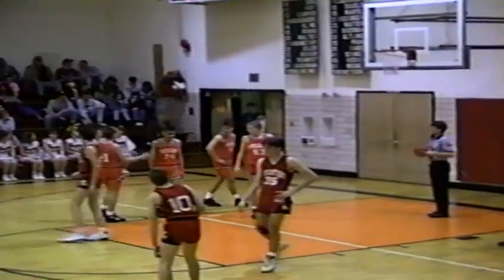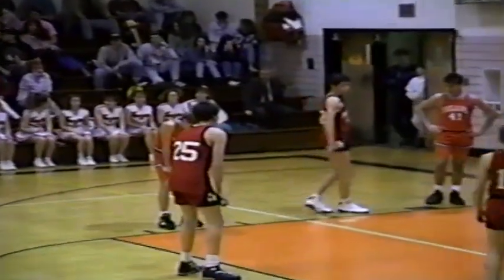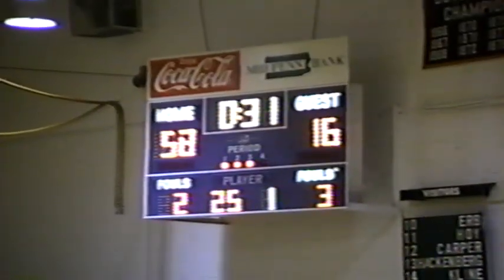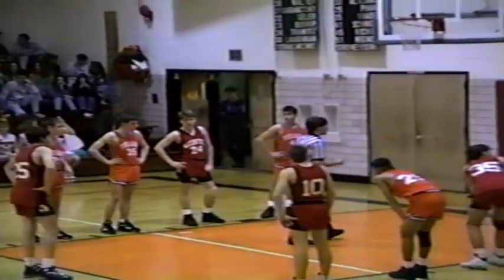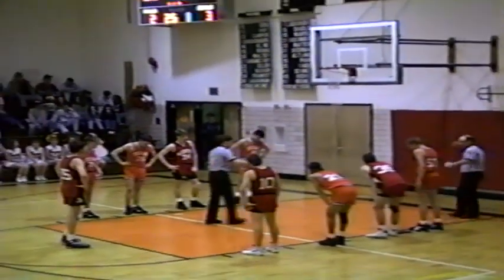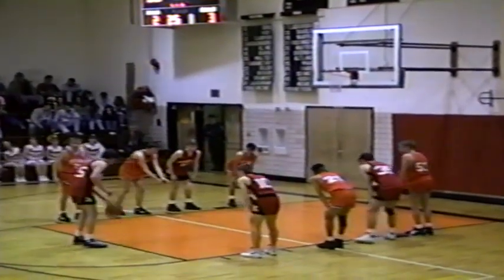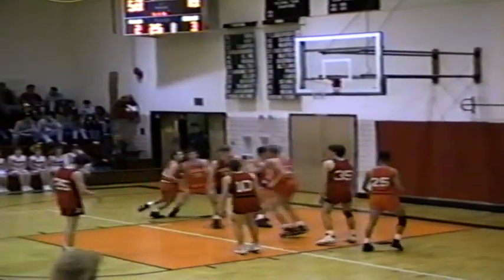They're going to say that was good. The whistle blew. The foul was committed, but the shot was good. It went in. And 25 will go to the line to shoot 1. 31 seconds remaining. 58-16 is the score. And he'll be shooting 1 shot. First and only shot is good. So he got 3 points out of that. Makes it a 58-17 ball game.